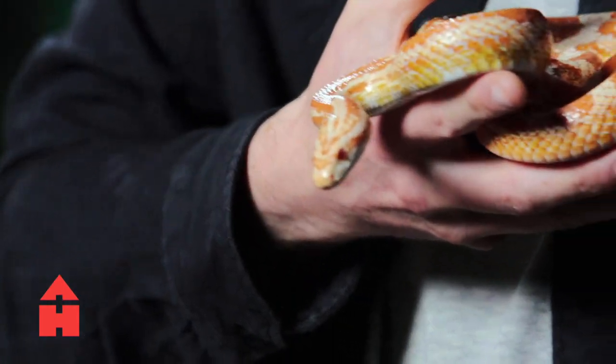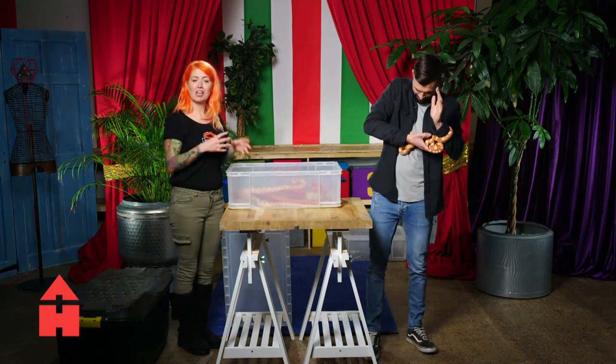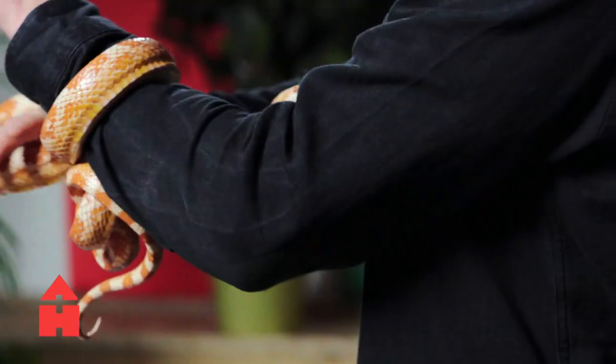So she's actually dependent on John there for her heat. She's using him as an outside source. She actually enjoys being handled because she'll wrap around and steal our body heat. Okay, Pretzel, you come back to me.